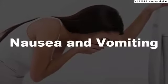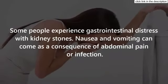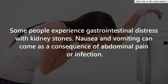Number 4. Nausea and vomiting. Some people experience gastrointestinal distress with kidney stones. Nausea and vomiting can come as a consequence of abdominal pain or infection.